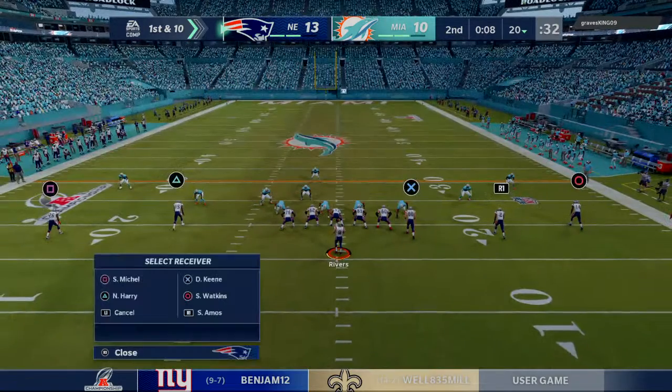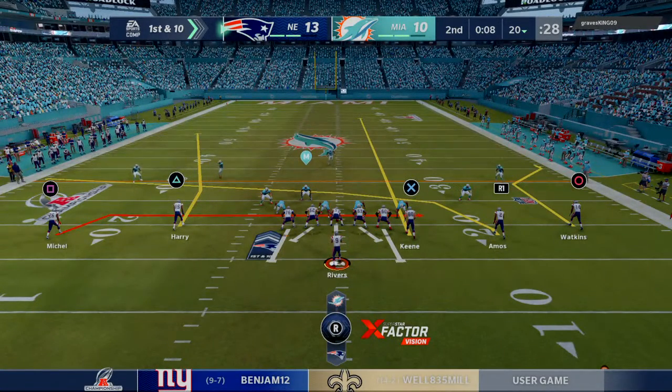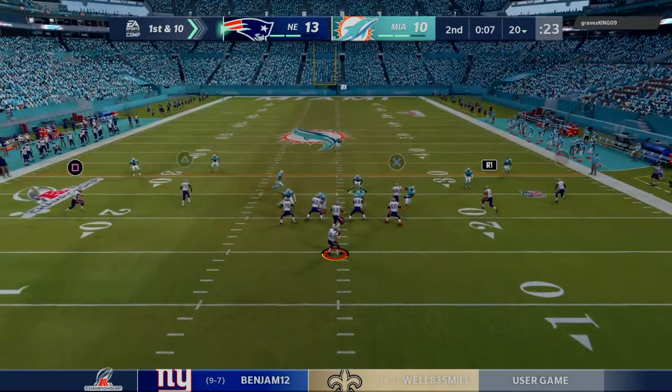The Pats at the line, ready to go. And you got to think, if this is anything other than just taking a knee, I'd be very surprised. Yeah, they've got enough to talk about at the half. Why do anything else? Just get out of there.